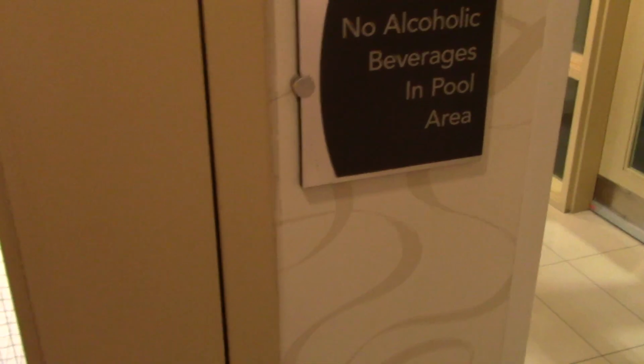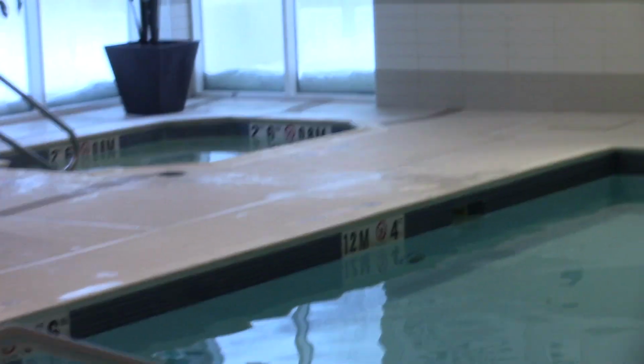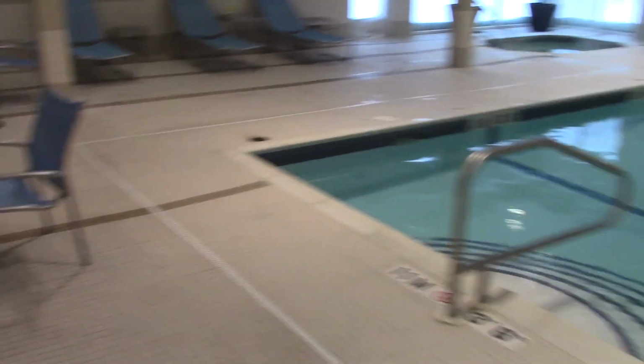Here's the pool. Here's the pool and hot tub. There's a washroom right there.